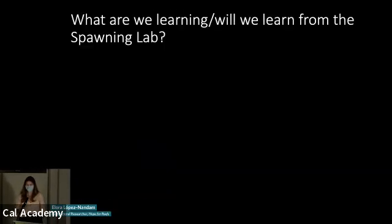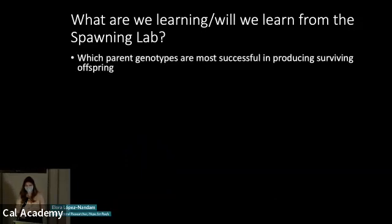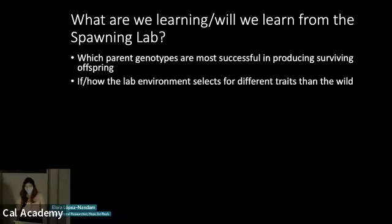So in summary, what are we learning, or what will we learn from the spawning lab? Well, we're starting to get more information about which types of parents are most successful in producing surviving offspring. We're starting to try to figure out how and if the environment selects for different traits in the lab than in the wild.